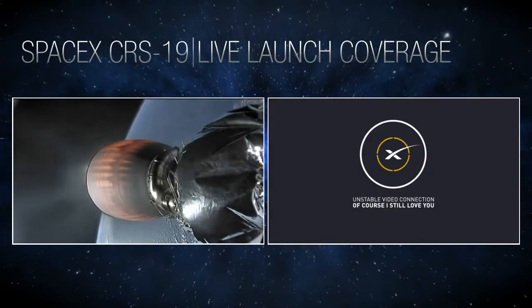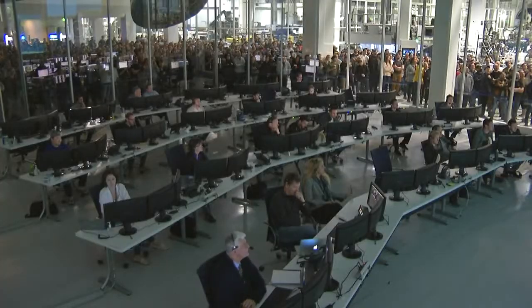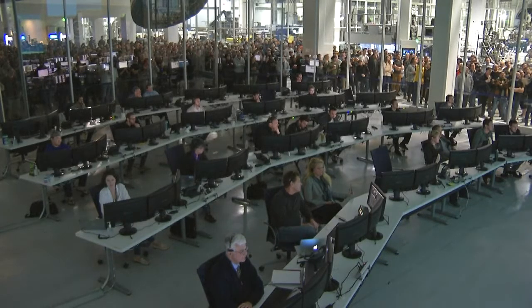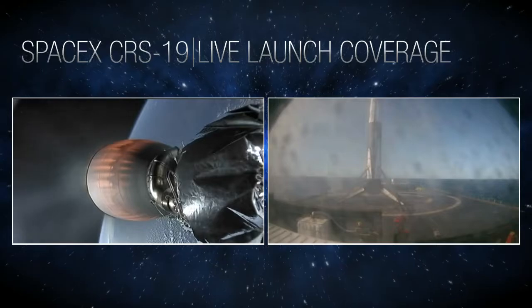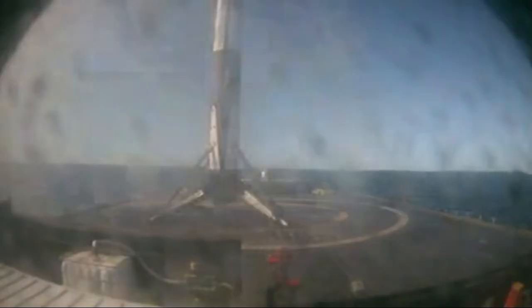Looks like we may have lost the link of the footage. We're listening in to see if we can hear Stage 1 has landed. Recovery operators... Recovery 1 and touchdown of Falcon 9 on our drone ship.